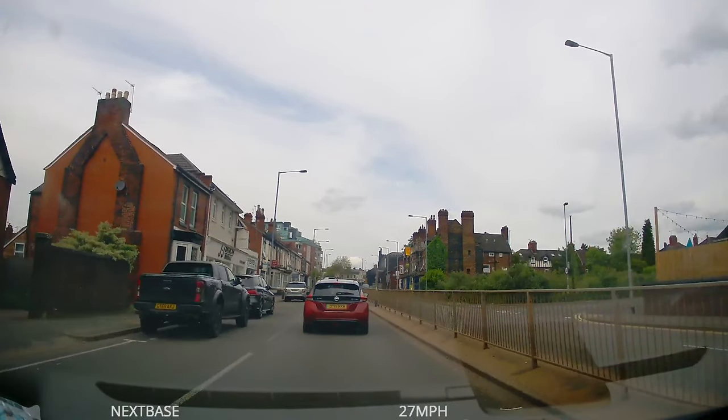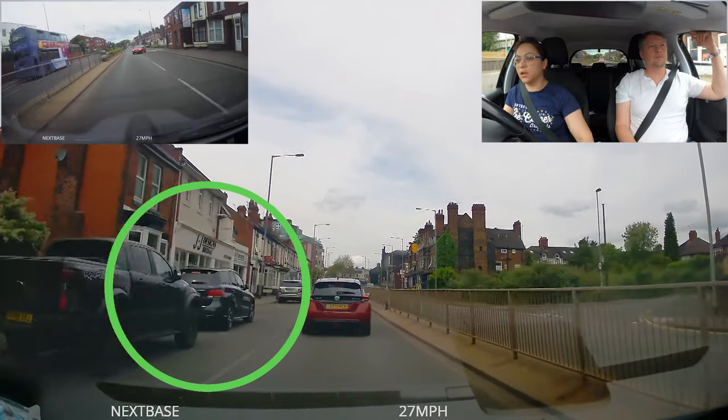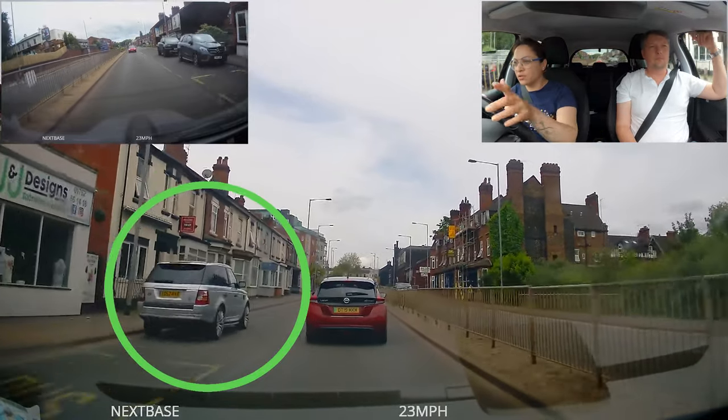It's also worth noting this is the end of the A34 heading into Newcastle-under-Lyme, and as you can see on the left, there are always parked cars here. So it's worth popping into the right lane just a little bit earlier. When you start seeing those cars, really start thinking about making your way across so you don't get trapped behind them.